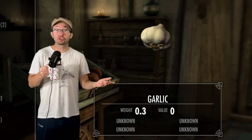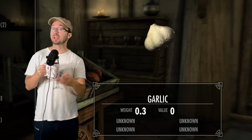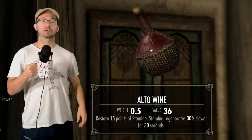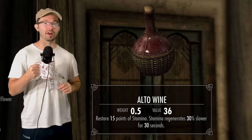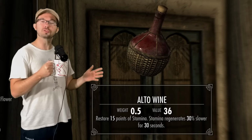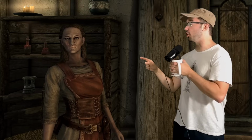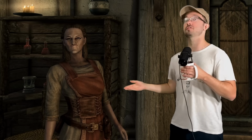I mean, she sells garlic, which cannot be found growing anywhere else, but she also sells dwarven oil. How does she get that if all of the ruins are locked off or in the hands of bandits? She also sells Alto wine, yet another item we don't see being produced anywhere out in the open. She is the leader of the most secret group in all of Skyrim.